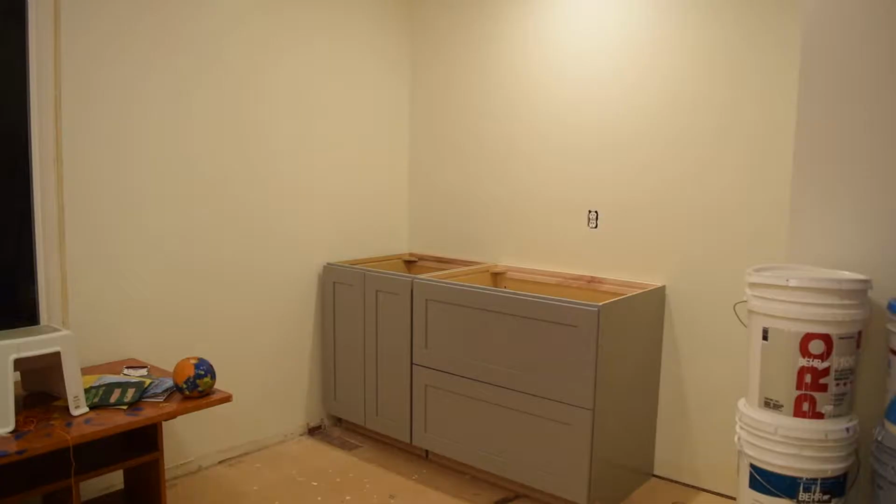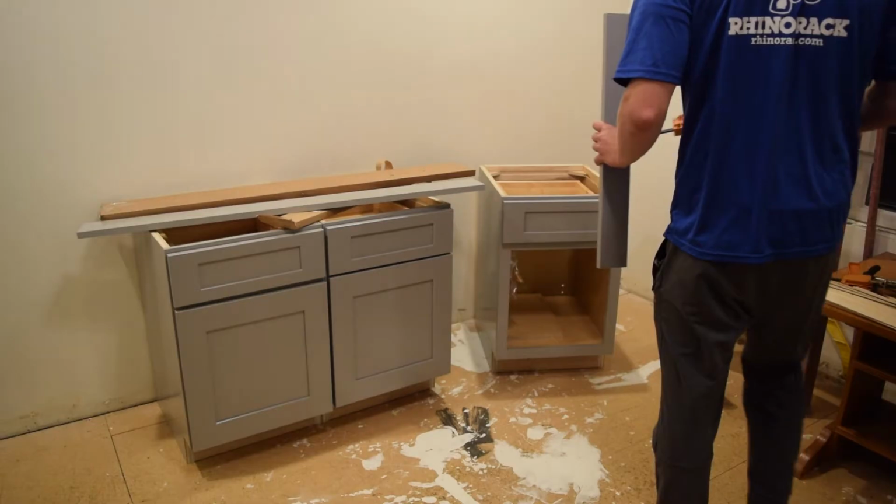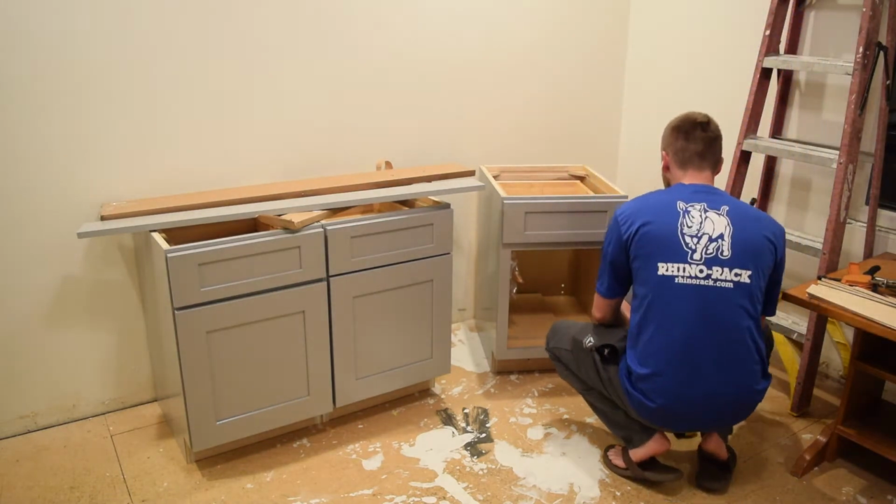This other wall here is mainly for storage and is 34-inch tall cabinets. The middle cabinet there is for a filing drawer system.